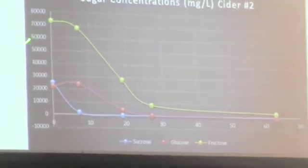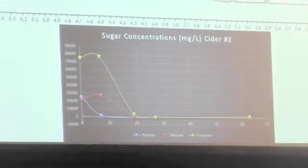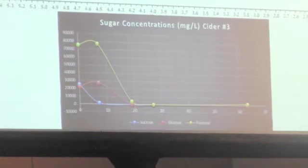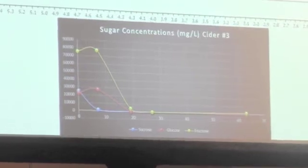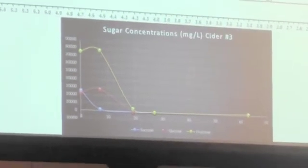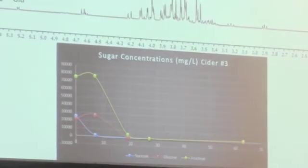This was his control, and it kind of looks the same. And then this was the one with the nutrients, and it doesn't have that long tail to the fructose. After 20 days, everything was done. He's got the flu, I think, so he sent a friend of his down who's going to give the talk instead. They did sensory with this, and there was a difference between this last one and the other two. They went into all the details.